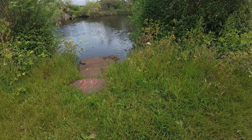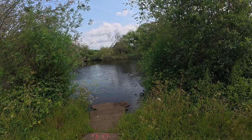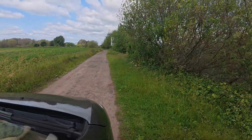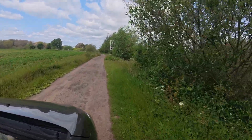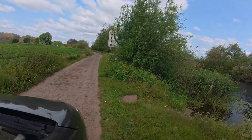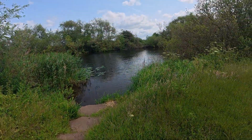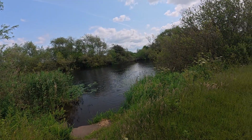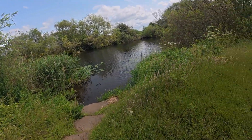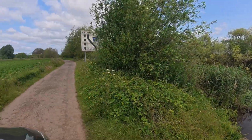29, all tucked in here, look. 28. Nice trees and that to cast over to there. Looks like the rushes have stopped now. Some on the inside, like lilies and the like. I'm looking forward to coming down here.